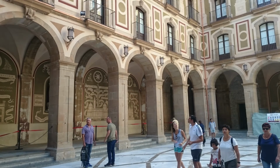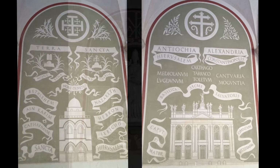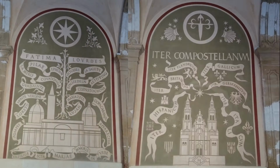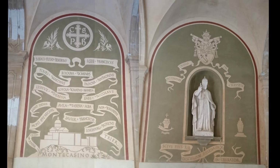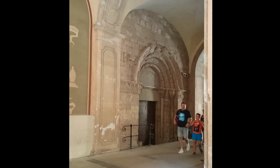The atrium itself is known as the atrium of Abbot Argerich. In 1952 to 1956, it was decorated by Joseph Obiols and Father Bennett Martinez. Designs on the right-hand walls of the atrium depict the most important shrines and basilicas throughout Christianity. Designs on the left-hand wall offer a brief history of Montserrat.